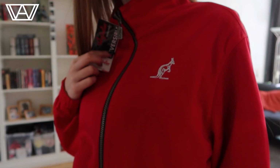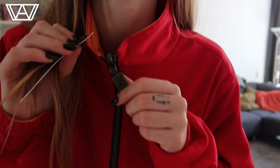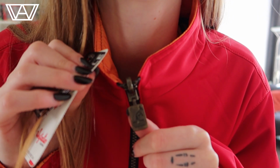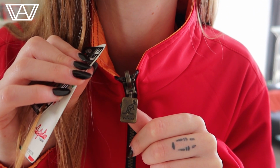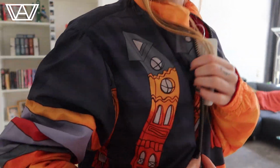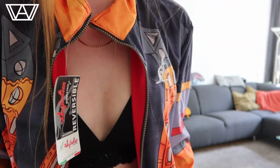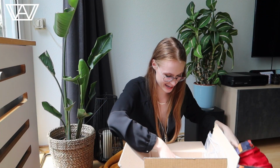Both sides have the little Australian logo on the chest, and also, of course, the zipper has the details as usual as well. I think it's amazing, and I am really surprised at how much I like this. I would definitely wear it with the retro look, though, instead of the red side, but that's just personal opinion. I'm making a mess, guys, as usual.